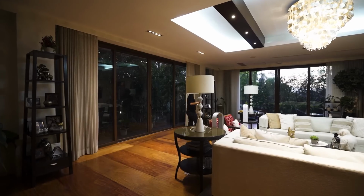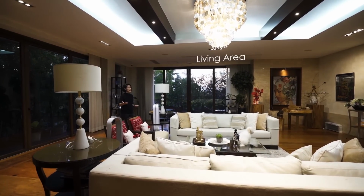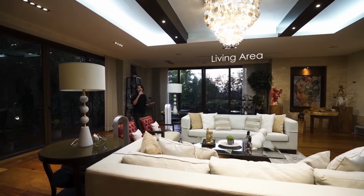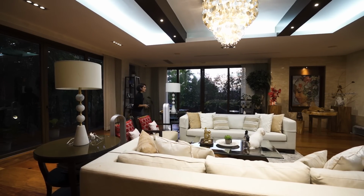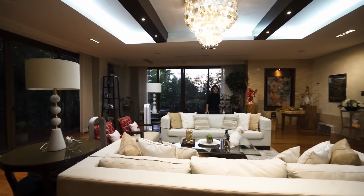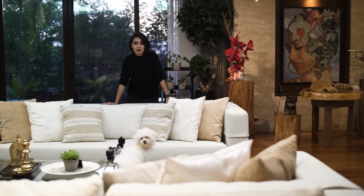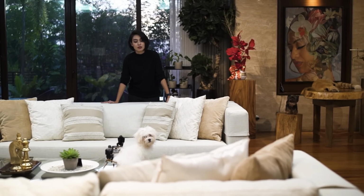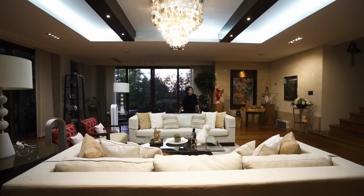But that aside, so you have here your living area where you will welcome guests. Oh my goodness, it's a dog. I thought it was a decorative item, and it's a real dog. You're so well behaved. Speaking of decorative items, by the way, everything that you see in here comes with the home, except for the dog. The dog is not included, nor are the family portraits.